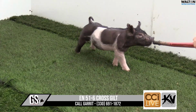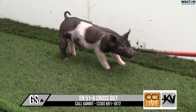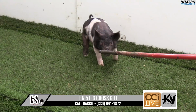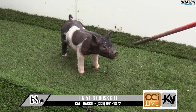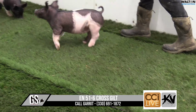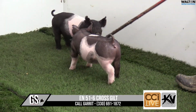Kind of the neat colored gilt here on screen is going to be 51-6. So she is a heavy hitter, no intro, cruel red alert. Mom would actually be a full sib to no stranger, and quite frankly, yeah, this one's really cool, and I think her pedigree brings a lot of value into her purchase as well too. So if you're looking for something that holds some sow value and has some potential beyond just being a show gilt, then look in here.